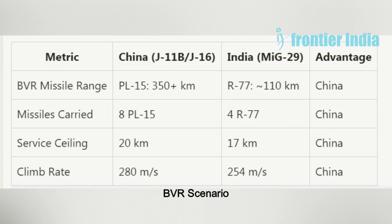J-16 is in service. The ceiling is roughly 20 kilometers compared to the MiG-29 UPG's 17 kilometers. The climb rate of the J-16 is believed to be 280 meters per second, compared to the MiG-29 UPG's 254. Overall, Chinese aircraft have an advantage here.